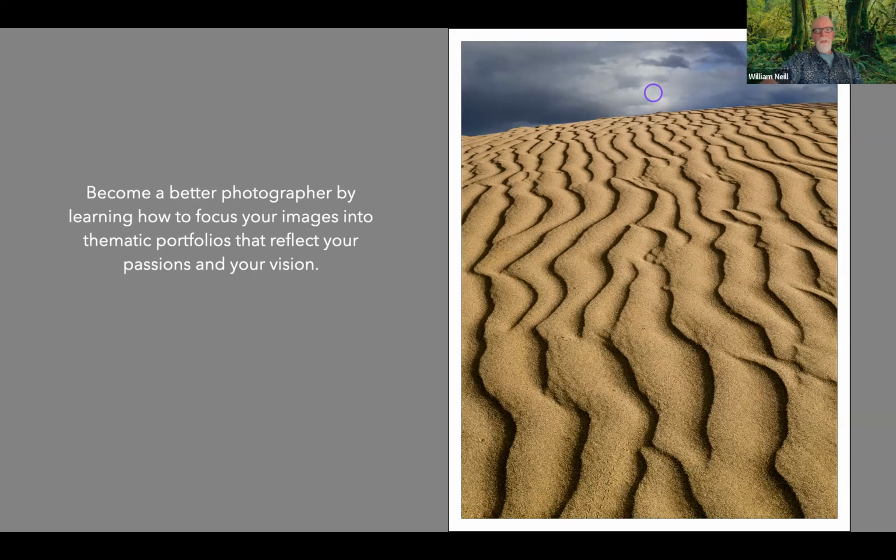As I mentioned earlier, I believe you can become a better photographer by learning how to edit, learning how to focus your images into thematic portfolios. I taught an online course called Portfolio Development for 8 years, and this book is generated from those lessons. And I consistently saw photographers elevate the organization and presentation of their work and gain confidence in themselves as artists. By showing you the very best images presented in a tightly focused theme, your work can communicate with your audience more powerfully.